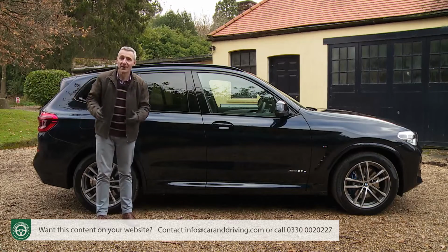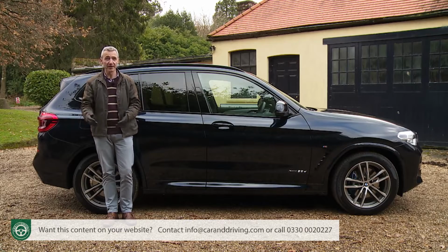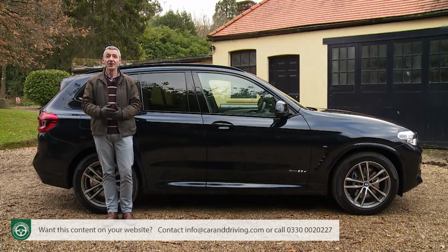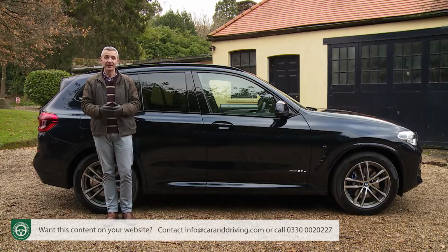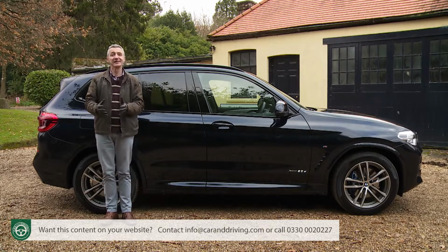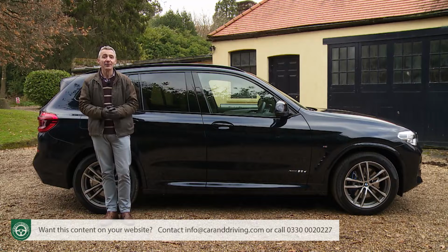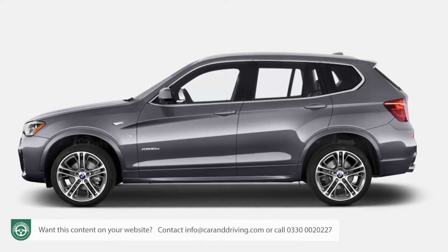Our focus here though is on mainstream X3 motoring, and if having done your homework and having looked at a few alternatives you conclude that it is this BMW that you really want, then you're going to need to know just how generous the Munich maker has been when it comes to that standard specification. So let's take a look at that now. Even entry-level SE spec gives you plenty.